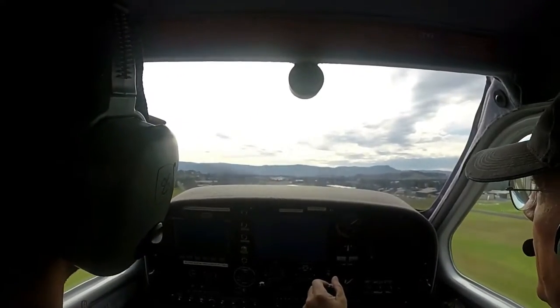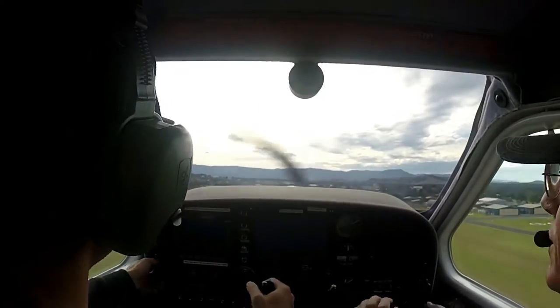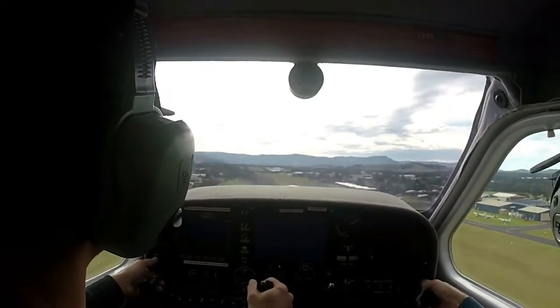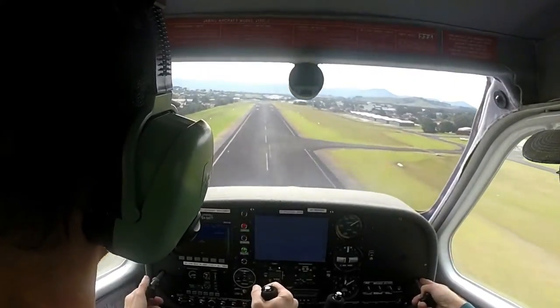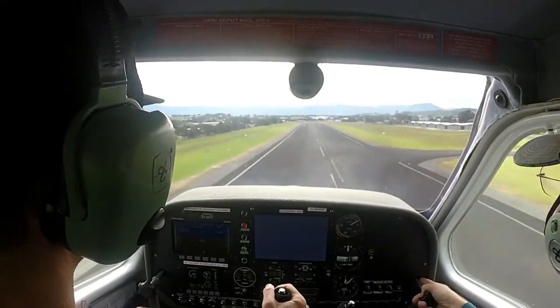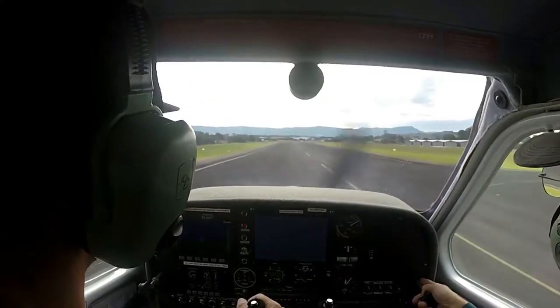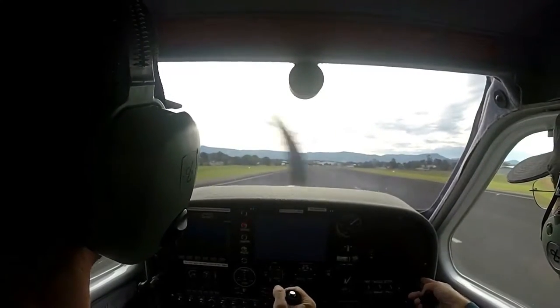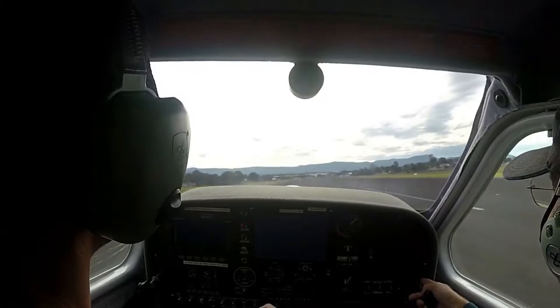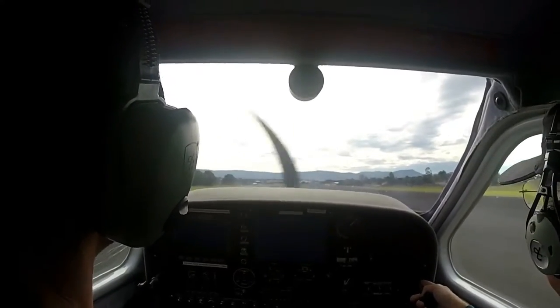Today, I'm introduced to circuit emergencies, such as engine failures after takeoff and within the circuit area. It can be a challenge initially to judge the best course of action to take and how to best maneuver the plane without power to arrive at the correct speed and the intended landing area. This is the most fun lesson I've had to date. More importantly, it could save my life one day.